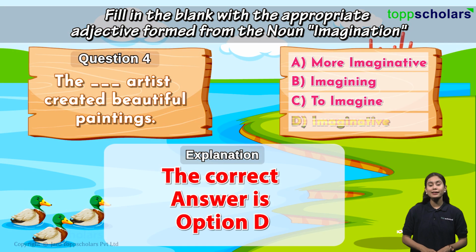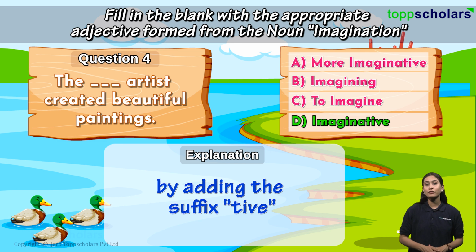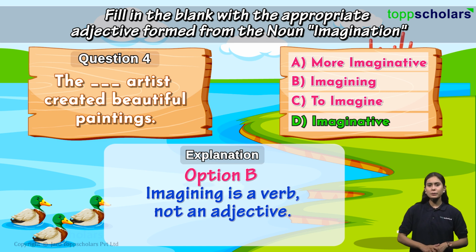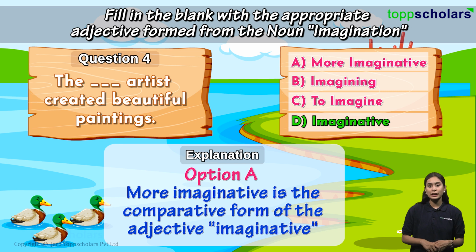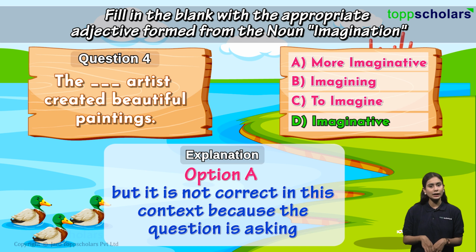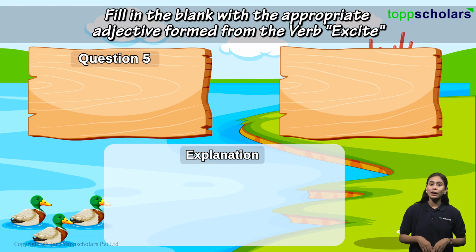The correct answer is D, imaginative. The adjective imaginative is formed from the noun imagination by adding the suffix tive. Option B, imagining, is a verb, not an adjective. Option C, to imagine, is an infinitive phrase, not an adjective. Option A, more imaginative, is the comparative form of the adjective imaginative, but it is not correct in this context because the question is asking for the adjective form of the noun imagination. Next question, fill in the blank with the appropriate adjective formed from the verb excite.